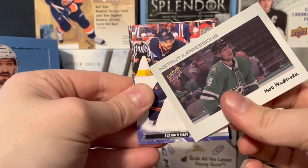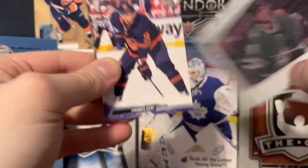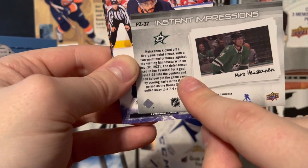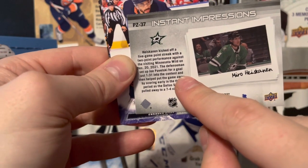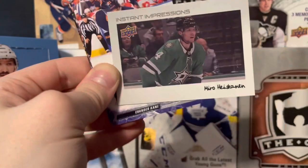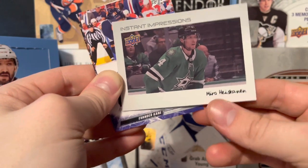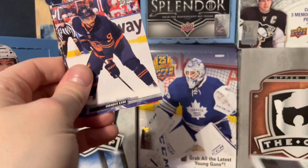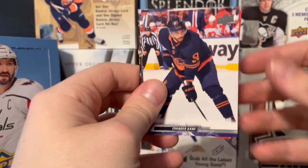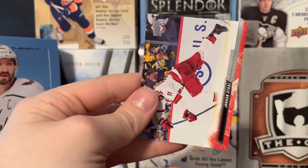Oh, what the heck is this? Instant impressions of Miro Heiskanen. What the heck is this? Heiskanen kicked off 5-point streak with 2 against Minnesota Wild on 21st. Set up another. All right, I guess it's just a weird insert. So there's an instant impressions of Miro Heiskanen. So very interesting there. I didn't even know that was a new insert, but all right, that's good, I guess. Then we got Evander Kane, Sebastian Aho, and Jordan Staal.